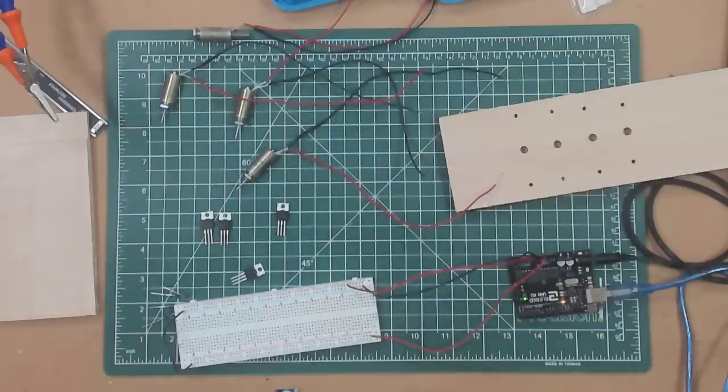But most other things don't like the 12 volts. Most other things would probably be fried if we fed them 12 volts. So, for example, this guy wants to live in the 5 volt world, and so he's going to stay on the 5 volt side of the rail.